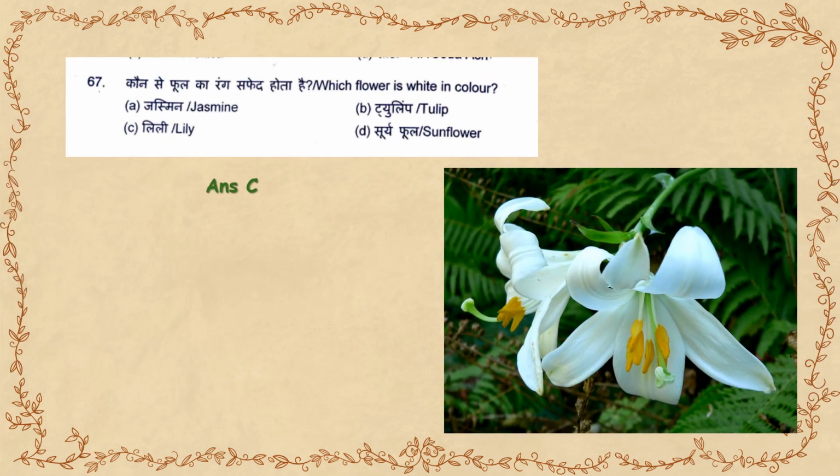And the next question is, which flower is white in color? Here in this question, most of us will get confused between jasmine and lily. Actually, jasmine appears to be white, but it is not exactly white in color. It is pale yellow white in color, whereas lily is in pure white color. So the answer is lily, C.